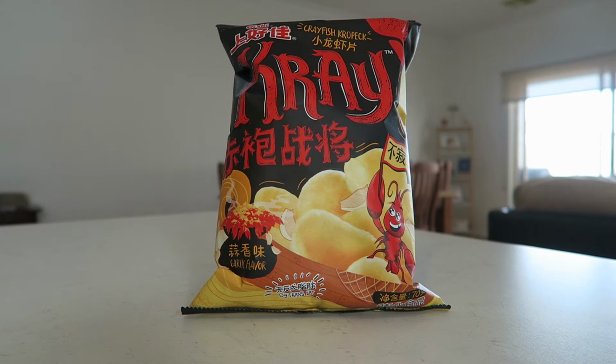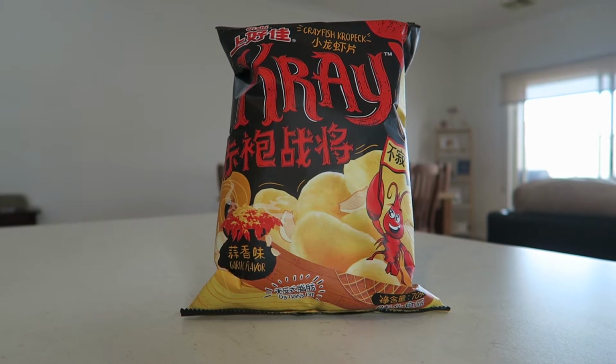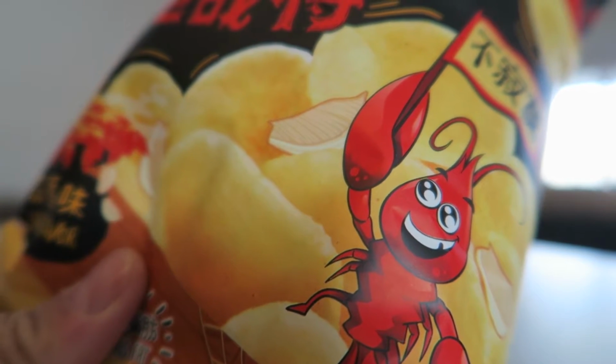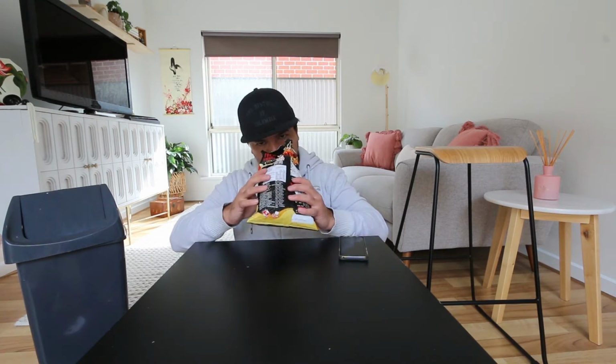These ones look like they've been made in China from a company named Oishi, which is a Japanese word for tasty. So it's a Chinese company with a Japanese name. Go figure. Let's open it up. Oh, that's hot. Anyway. Ooh, okay.